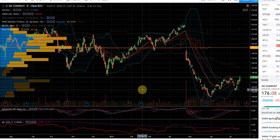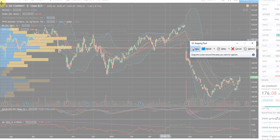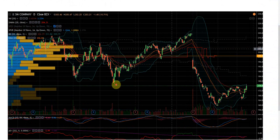If I want to mark it up, there's one simple point I want to make. I have nothing against the company itself. I really don't know their fundamentals that well, but I'm just saying something about the chart. All right, here's where it is. This is the opportunity. If I look left, this is the Christmas debacle, basically the end of December stock market debacle.